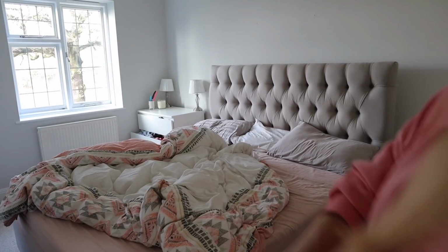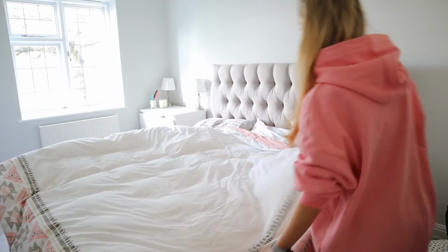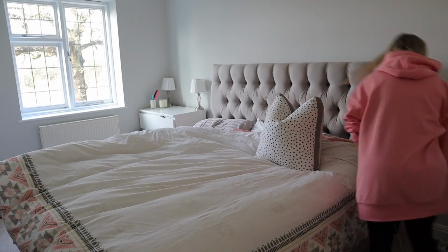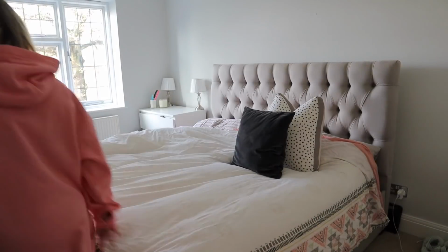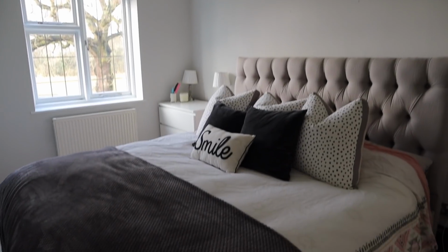And because Jackson is still happy chilling out in front of the TV, I'm going to run upstairs and quickly make our bed. Obviously, we don't have to do this every day, but I really love to make my bed. It only takes a few minutes and it just looks nice and tidy for the day. So that is our bed all done.